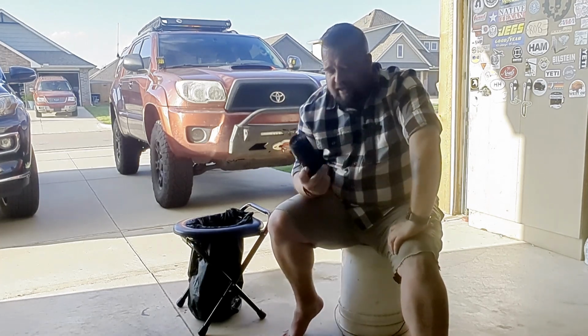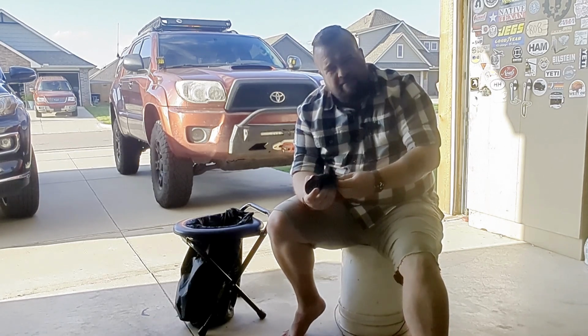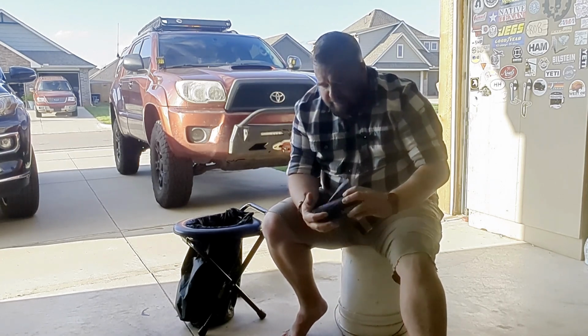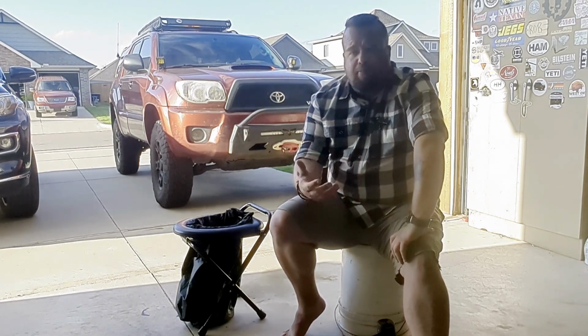I'm not real sure what I think of these bags yet. I like the fact that they're biodegradable. They just seem a little thin. The material just seems a little weird, but they seem pretty strong too. I've tried pulling on them and stretching it. Seems like good material.